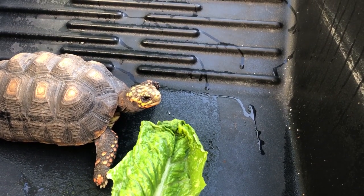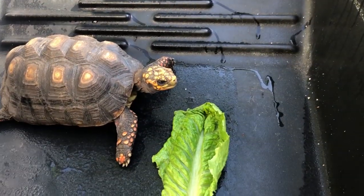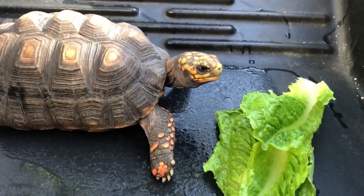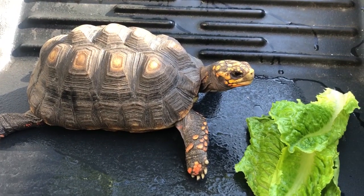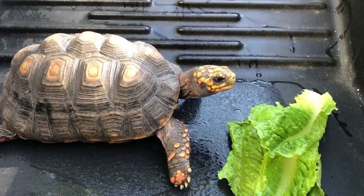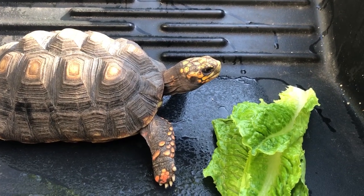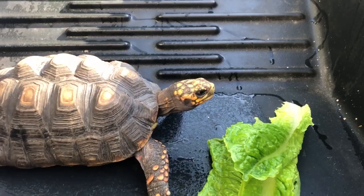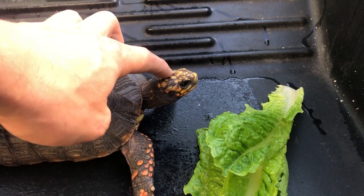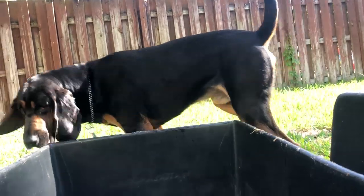I just brought him outside so he can get some nice warm sun. I'll set that right there for you, buddy. I'll do a couple pieces for you. There you go. So he's a little redfoot tortoise, one of my sister's. He's gonna be outside for the day, getting some sun. He did spend the night inside, so we'll come back and check on him here in a little bit. But he's a cool little guy. You're a cool little guy. Turkey likes him too.